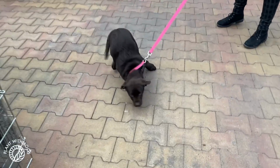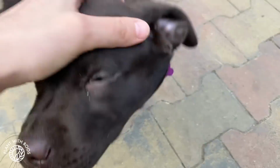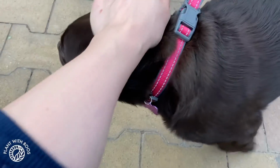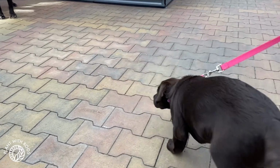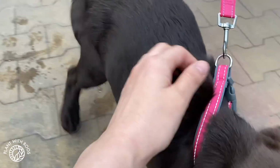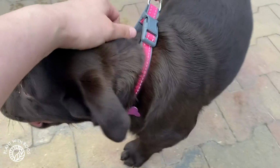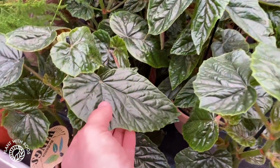Here. Look, I found a puppy and he's so cute. Hello. Hello. Do you guys like puppies? Let me know in the comments. Oh, he's so enthusiastic. Oh, and there's a big one too. Hi. Hi. Oh, you're so sweet. Okay, focus back on plants, not on puppies.